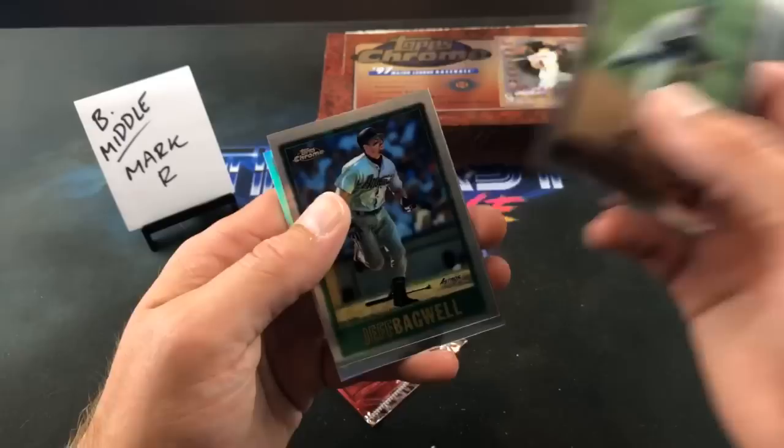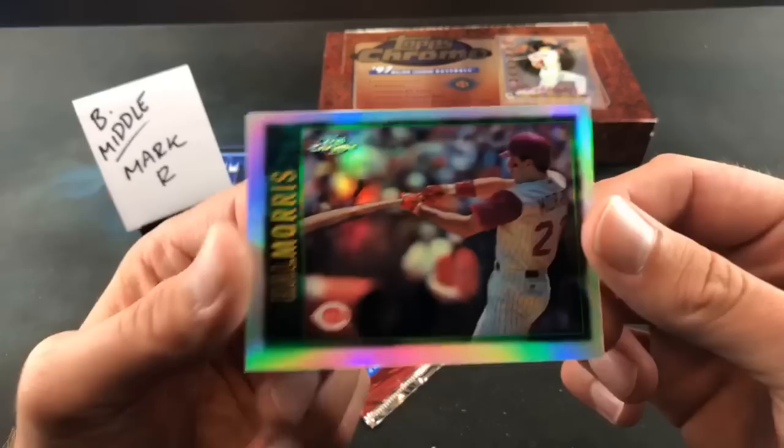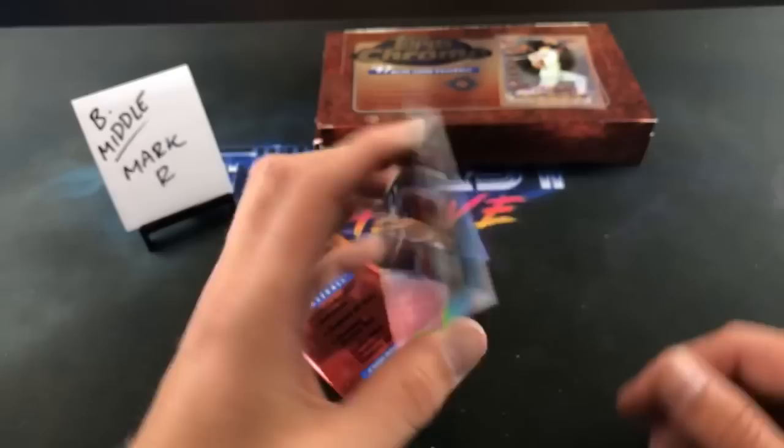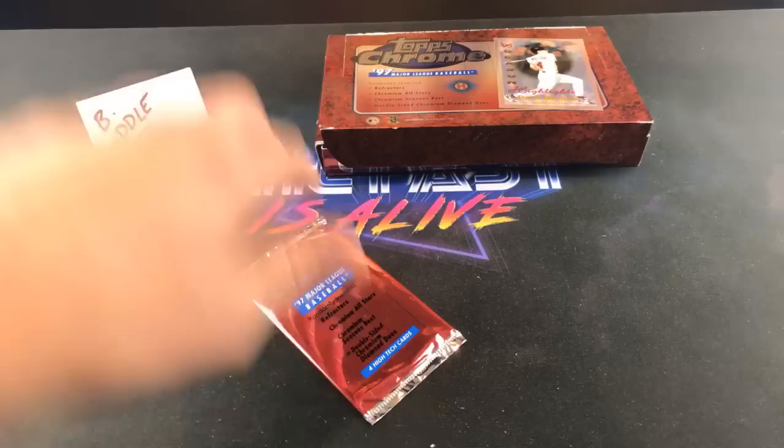Bagwell. Bret Boone. And it's going to be Hal Morris. I don't think I've ever been so depressed to see a Hal Morris card. Mark R., maybe you're a Hal Morris super collector. I don't know. Personally, I hated him. I really hated him in the 90s. Not a fan. Shallow Hal is our second refractor. We might see another one, though. We've gotten lucky before and beat the odds. Mark R. says no. Freaking Hal Morris.